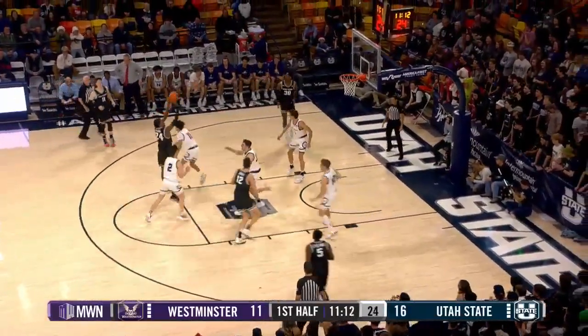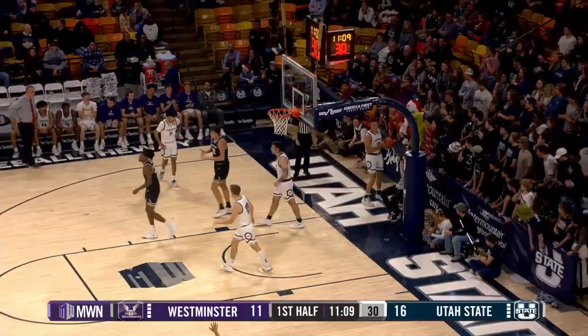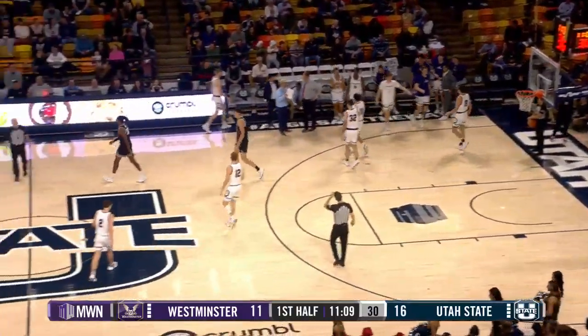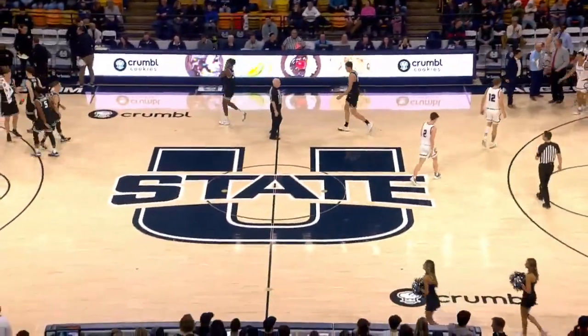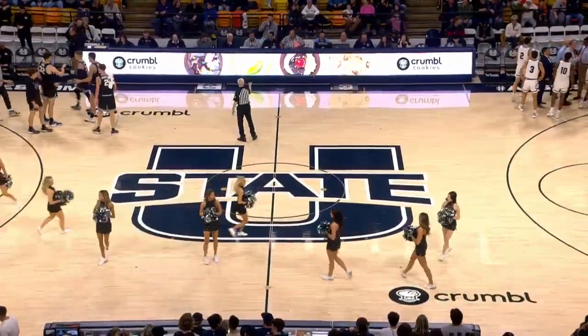Gets a screen from Zapala. Takes the long two and won't go. And tipped out of bounds. I believe that will be, yep, Westminster ball when we come back. 11:09 left here in the first half. Aggies let Westminster kind of hang around in this game. Lead by 5, 16-11. You're listening to Aggie Basketball from Learfield.